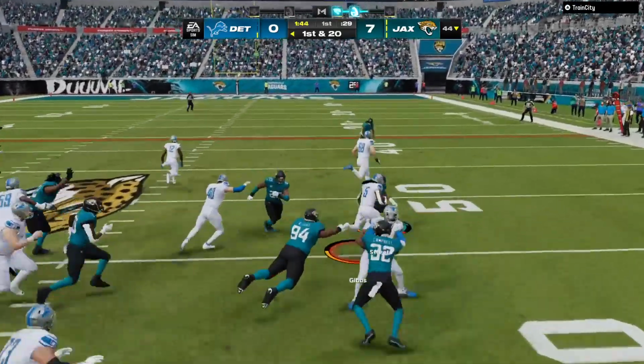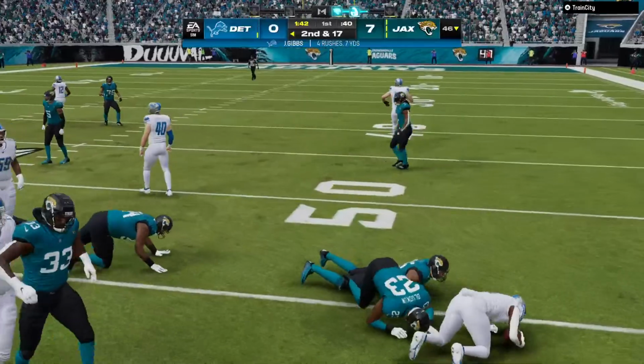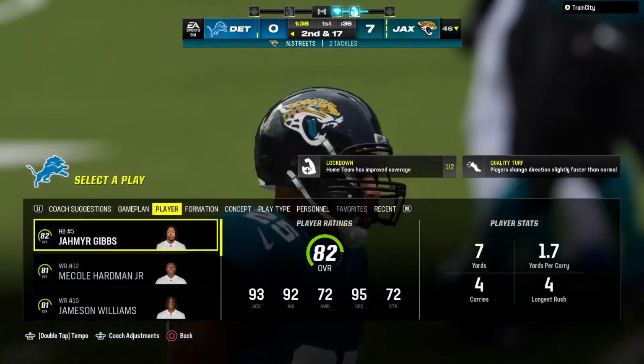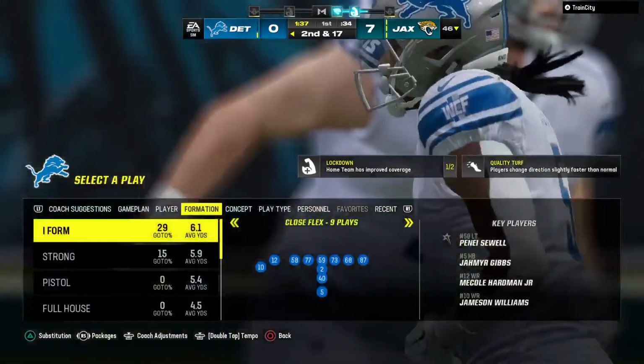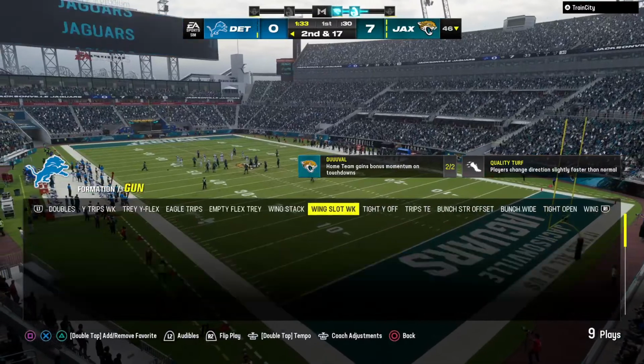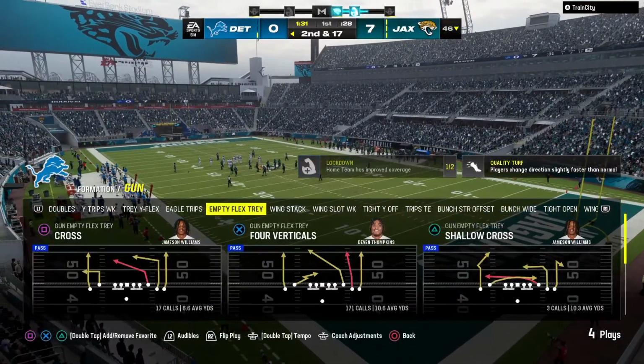Another run for Gibbs here. It's a gain of 3, and it'll be 2nd down. Well, obviously, they would have at least liked to have gotten back to the original line of scrimmage. Instead, now, they're dealing with 2nd and long. I thought they would have passed it after the penalty. Probably wish they would have now.